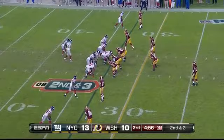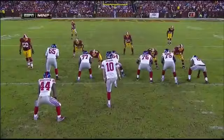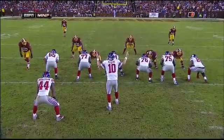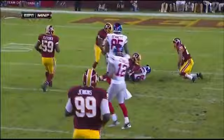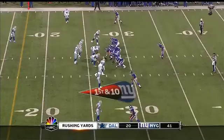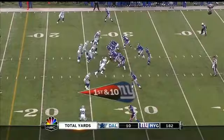Second and three. Manning adjusts to this play. A slant to Nicks. Eli saw single coverage. Just a simple slant route to your left. Eli sees the single safety coverage. He changes the protection, changes the route, throws another pinpoint strike. Giants have gained 182 yards in the game, Dallas 10. Where Eli saw this double barrel blitz coming. It looked like both inside backers were coming, and he backed up.